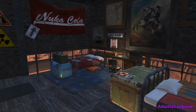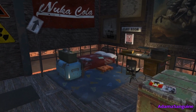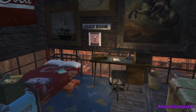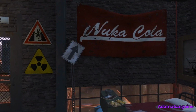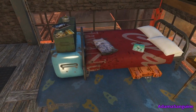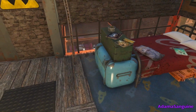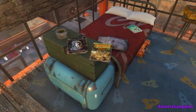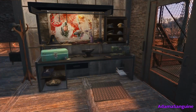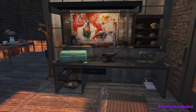Here is Anne's bed here on the right, and this is Sean's bed back here in the back. So we all know that Sean is a synth. He himself doesn't sleep, so I thought it was kind of fun to have the toolkit or the toolbox underneath. And he actually is into comics. He's got his Grognak comic book and his technical journal learning about cryogenics.